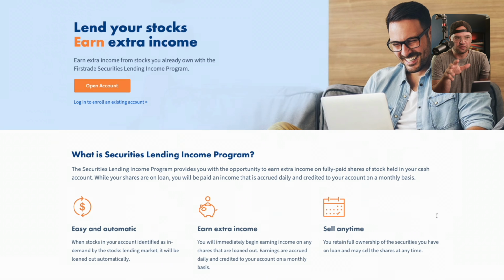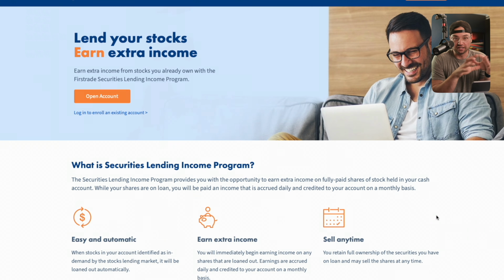Because this isn't a review and I'm not providing financial advice, I'm not going to talk about pros and cons of doing this. But the cool thing is this is an option that you can very easily click on or off. If you want to do it, on. If you don't, off. Super simple.